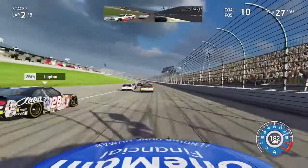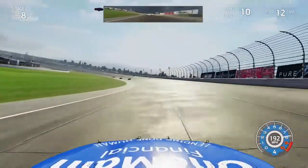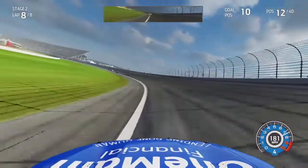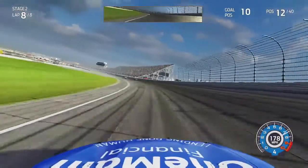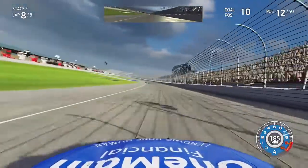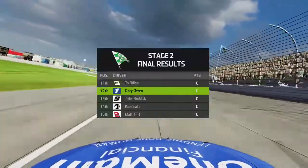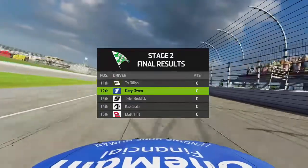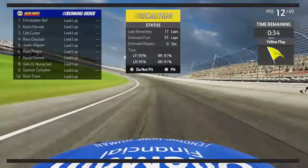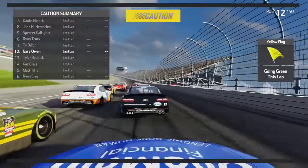Now we come to the last lap in stage 2. You see, we did work our way up to P12, so we gained quite a few spots, but it's not going to be enough to get stage points as we exit turn 4 to finish off stage 2. We're going to get P12 in the stage. Alright, so no stage points, but let's see who did get the stage victory. It is Christopher Bell, of course. Okay, so he gets another playoff point. He's probably going to win this race.